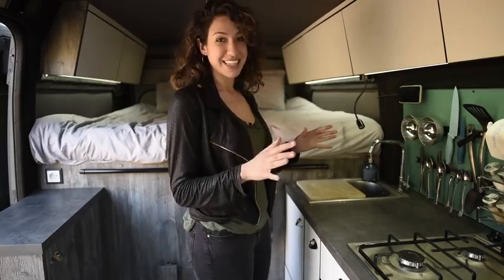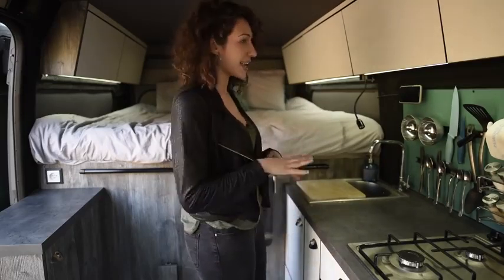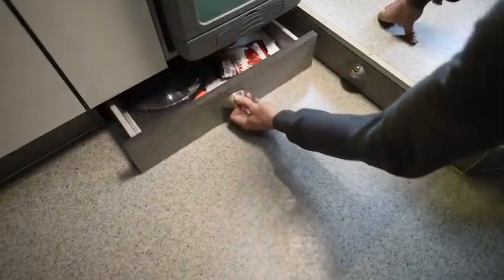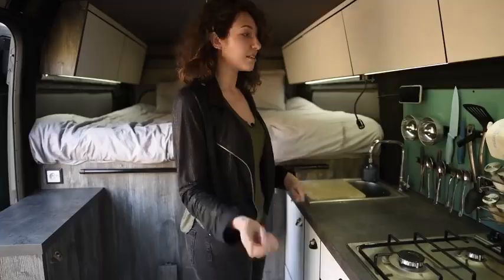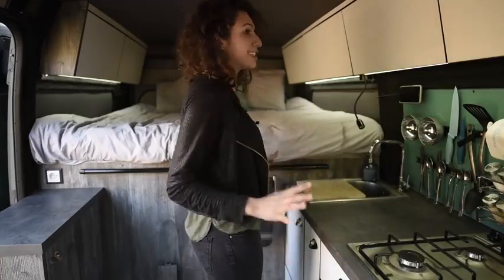What I love most about this kitchen is just by standing here in the middle, I can reach and access absolutely everything. Nothing requires me to be running to the other room or having to get out of the van and walk to the back. It's all just here.